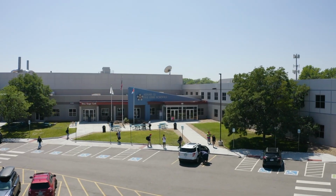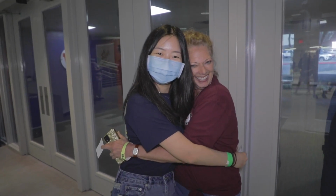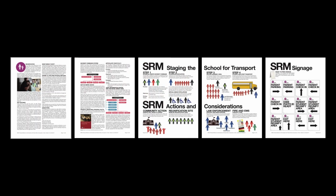Reunification is the method by which we safely get students reconnected with their parents and reunify them. The standard reunification method was actually created by the I Love You Guys Foundation. A reunification happens whenever the school or the building is no longer safe to be in.